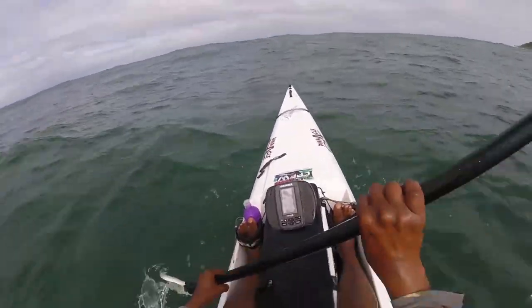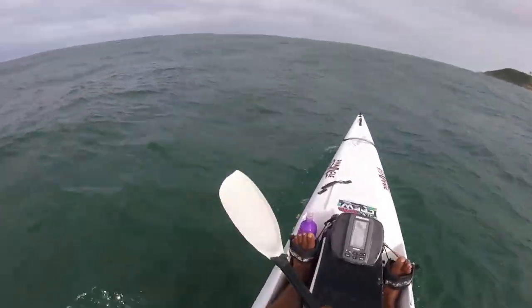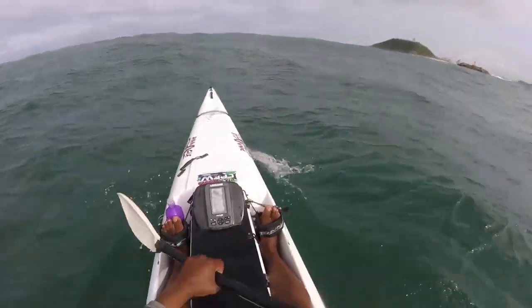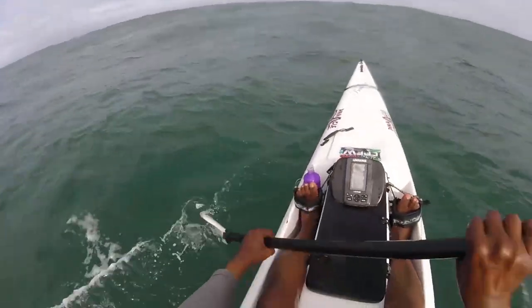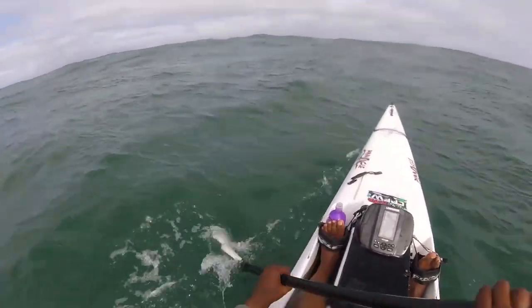Let's see. Today the currents and the wind are working against each other, so it's not making paddling any easier, but yeah, let's just see what happens. Haven't fished around there in a long time. Ooh, some big swells around there.